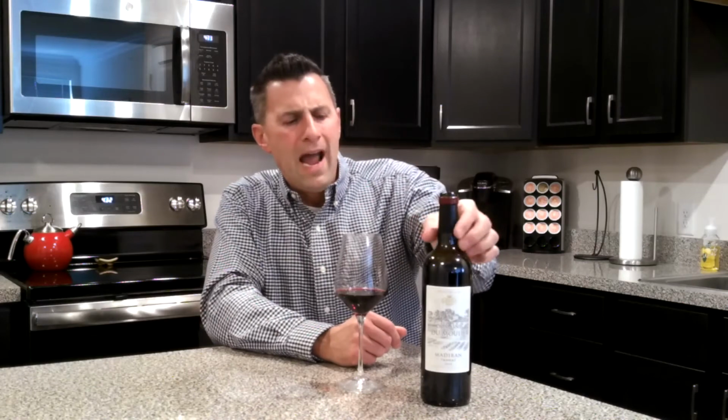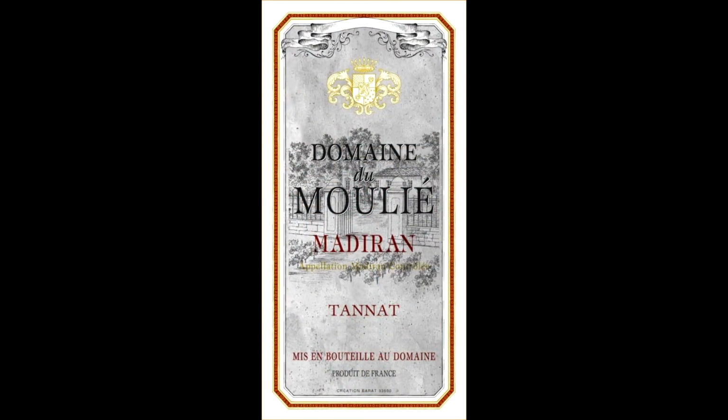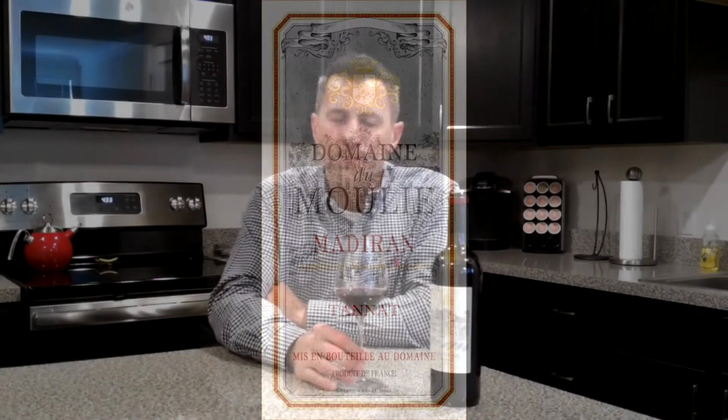Now these are a lot of extra steps, micro-oxygenation, removing the stems before crushing, but a wine like this with such a tremendous potential for tannins actually needs to be done. So I have a wine to sample today from Domaine du Moulin. So Domaine du Moulin is a Madiran AOC level wine made from Tannat grapes.